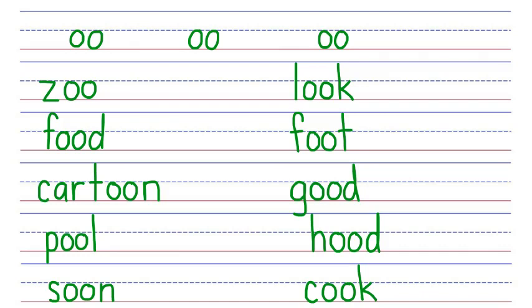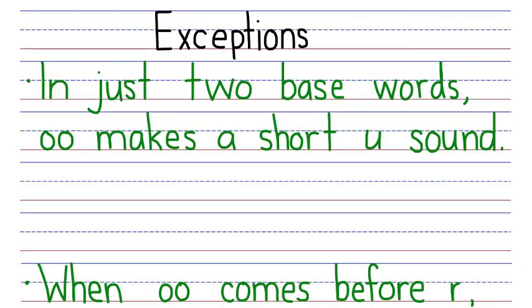Now let's look at a couple exceptions where double O does not make its first sound oo, or its second sound, uh. Here's the first exception. In just two base words, double O makes a short U sound. These words are blood and flood.